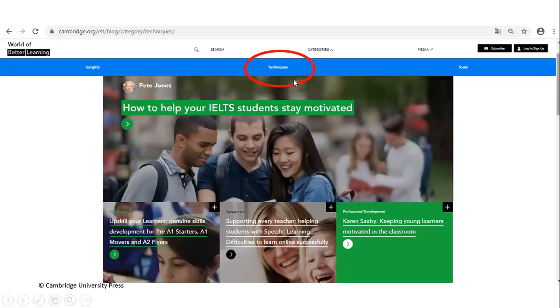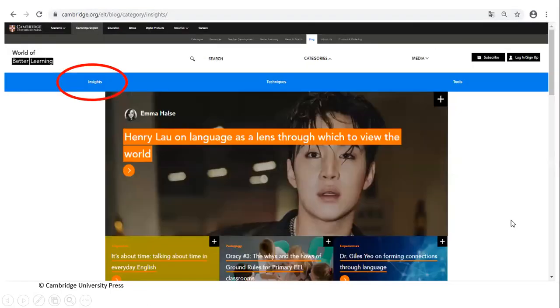If we go to the next option, which is techniques, it focuses in a lot more on exam content. As you can see here, it's IELTS, and we've got A1 Starters, A1 Movers and A2 Flyers, and we've also got some methodology on here as well. The last one we have is insights here. Now this is a little bit more suitable perhaps for weekend reading, when you've got a bit more time on your hands, and it focuses on different perspectives on language and language learning. So quite interesting reads there.